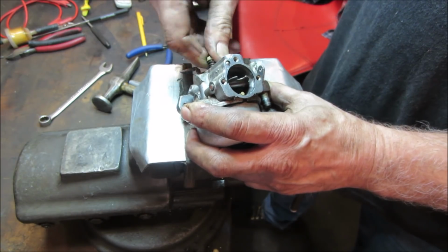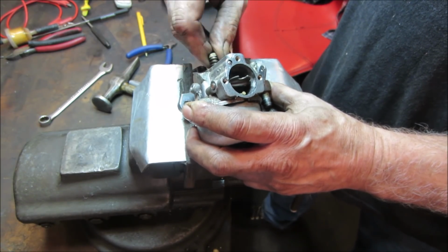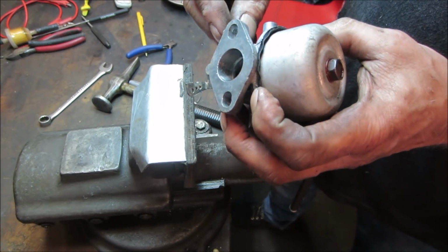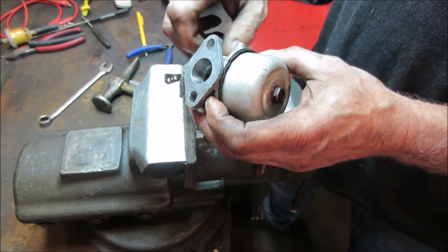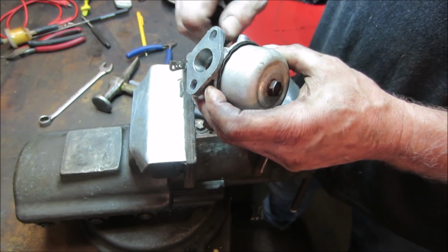That's a half. That's 1, 1.5, 2. I'm gonna go a little bit more, because one way it will run and one way it will not. As you run that in, you pinch off how much fuel is getting drawn up. So the more you run them in, the less fuel you got. The more you run them out, the richer it gets.